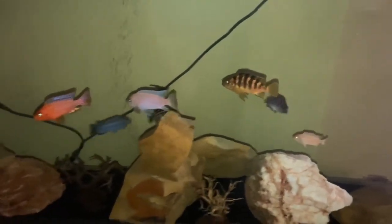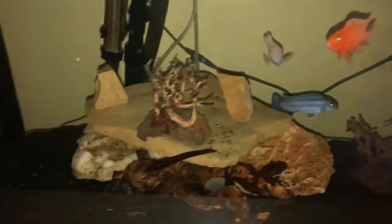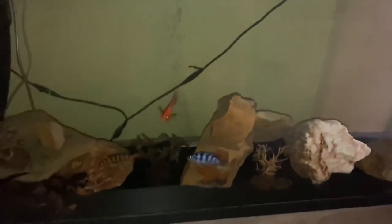And here we have the cichlids. They're just ready for some food. They know I'm about to feed them, so they're getting ready. And right over here, we have the yellow lab. She's the one that's pregnant, and she's the one that's also gonna be going into the 20-gallon aquarium. But I also have to get this one cleaned out because they have been pooping. They've been making a bit of a mess, so I'm gonna feed them real quick, and then I'm going to go ahead and get started on that.